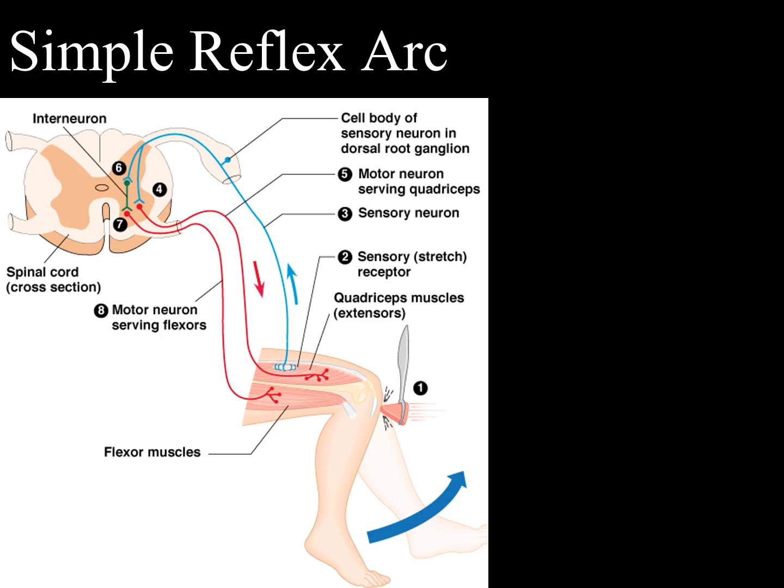And so you're seeing here the test that the doctor will do to you, right? They whack your patellar ligament, just below your patella, with a pointed rubber hammer. What that does is it very suddenly stretches the muscles that are attached to it, which are these quadriceps muscles up here in your upper thigh. So as soon as that happens, there are sensory receptors there that send a signal back to your central nervous system. Here's the dorsal root ganglion where the nerve cell body is.